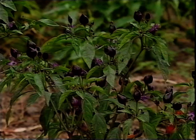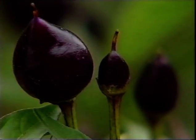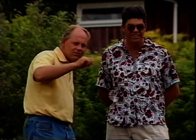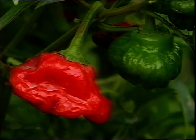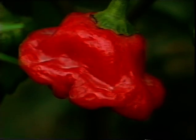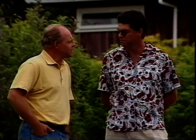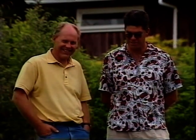What's this wonderful purpley looking thing? I call it Purple Delight, although I think its proper name is the piquine. Piquine, okay. And there's a strange looking capsicum type thing there. It looks a bit like a scallopini, really. Oh, okay, yeah, that's a Scotch bonnet from the West Indies. A variety of the habanero, the hottest chili in the world. It's a lovely shape, isn't it, all crumpled up like that? And I guess, not that I've ever seen one, that's what a Scotch bonnet looks like. Never seen one, have you? Never been to Scotland. I kind of like the music.